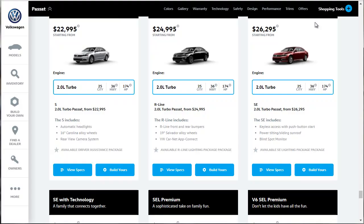So the R line does incrementally get bumped up, and it is another $2,000. So it's an appearance package, and they give you the driver assistance package, and you can upgrade to a better lighting package. All right, that's the deal. Because if we go to build your own on any of these, all the options are going to be the same, and it's going to show us those accessories, and that's why we're not going to build those like that. That's why we're looking at each one individually.